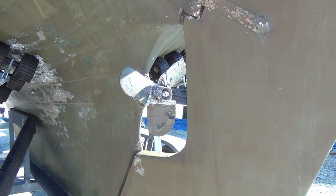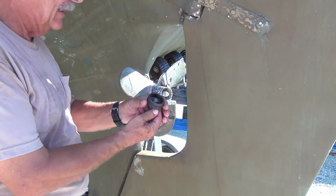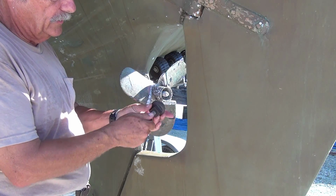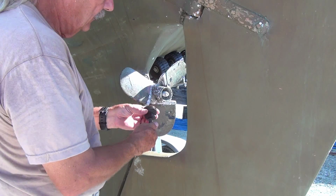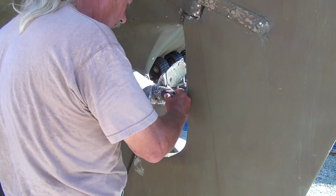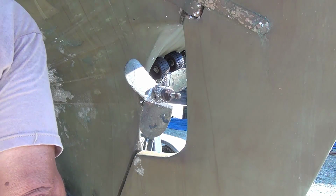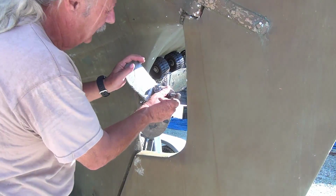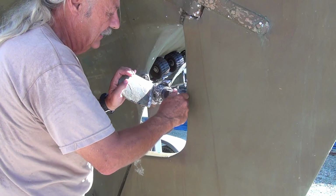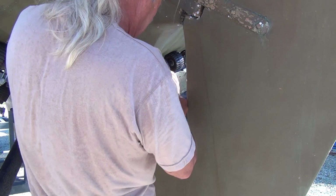Next is the prop removal tool. What this is, it's a pipe fitting that has had a hole drilled through it and threaded. So this screws into the back of the prop. Once you get all of the goop out of the prop, all of the crustaceans and all, then you can hold this one and tighten this one, and it pulls the prop back without ever touching the blades or anything like that.